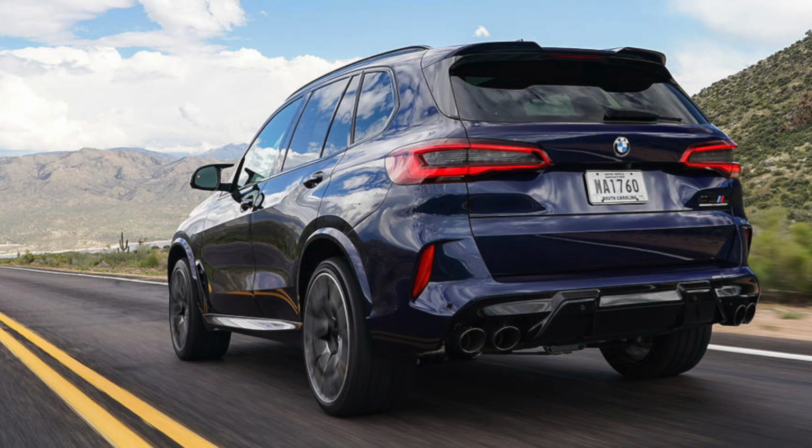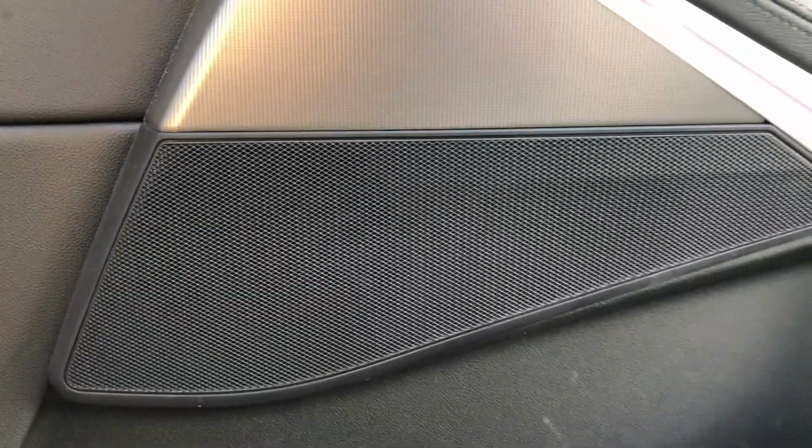The speaker system is really not amazing, and I would say that if you can upgrade to the Harman Kardon, I definitely would. I want to take a quick break and do the tall boy test, and we'll finish the car up after. So here you go, tall boy test.